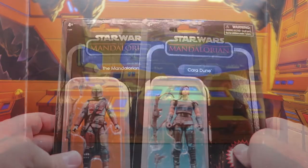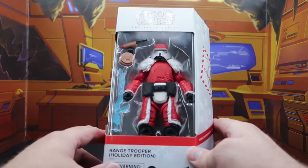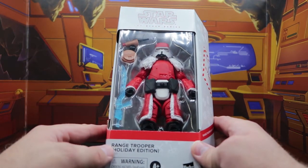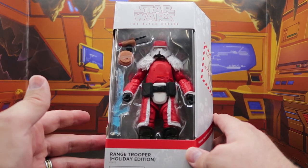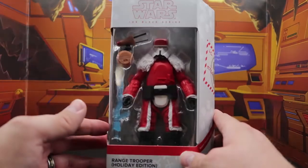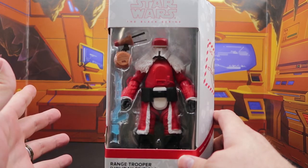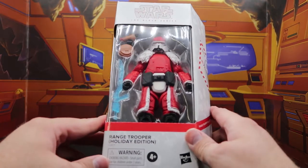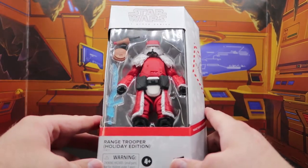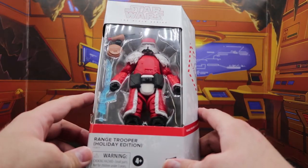All right, moving on. And speaking of Christmas, doing my rounds at Target yesterday, I found this guy. This is the Holiday Range Trooper, and this is just one of 5 exclusives that are hitting stores now. Your stores are going to be Target, Walmart, Best Buy, GameStop, and Amazon, I think. Those are the 5. This guy particularly came from Target, so if you're interested in him, try to go get him real quick. I don't suspect he will be on the shelves that long.